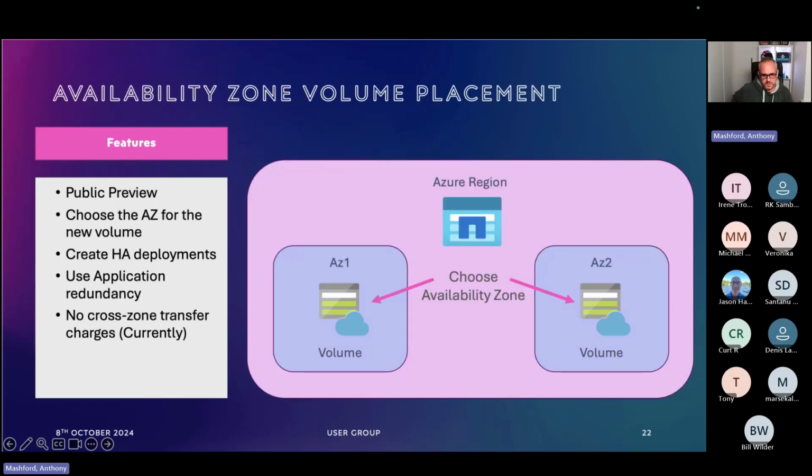Also, what you have the ability to do, I did mention that Azure NetApp Files is not a zonal aware service. So it's not like Azure Files, where you have the ZRS option. Azure NetApp Files doesn't have that option. Oh, by the way, I just realized that my slide's incorrect. It's no longer in public preview. It's been generally available, so ignore that.